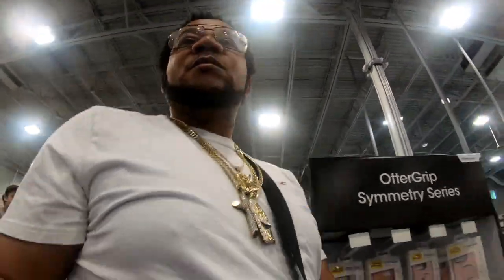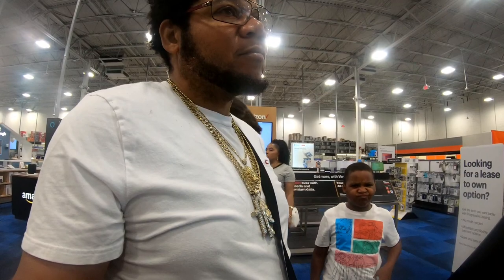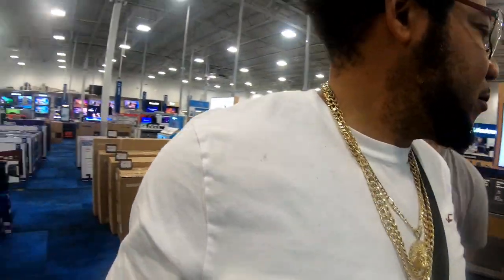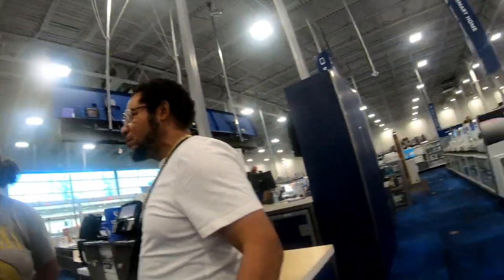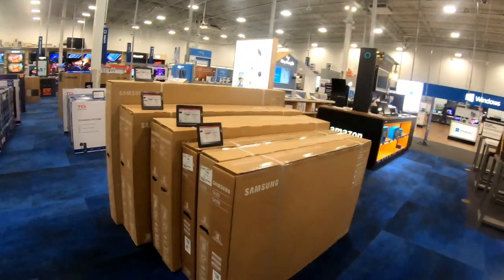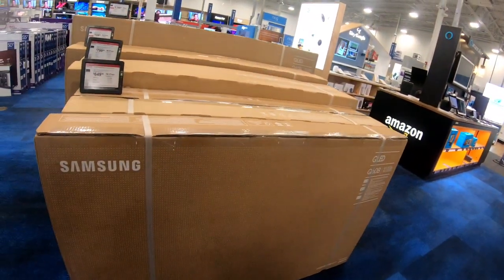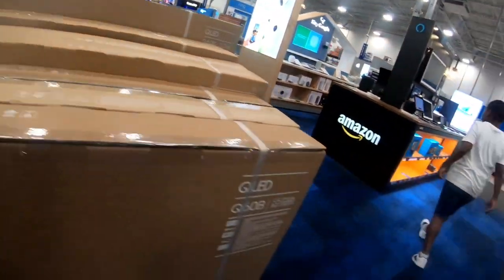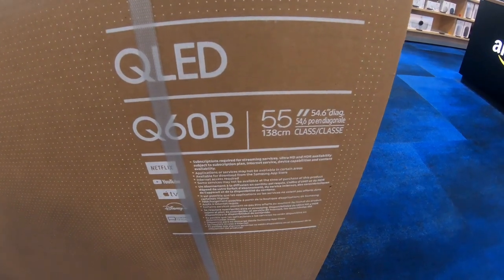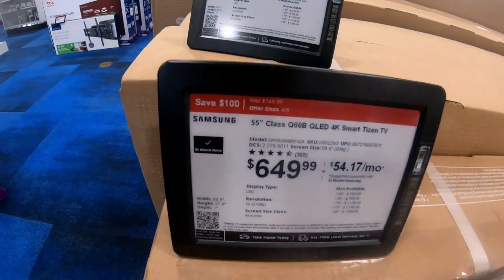All right, so we're gonna... Oh, there's a laptop right here. These are the best TV, Samsung. This one is 55 inch. It's this price right here.